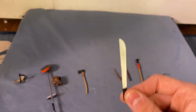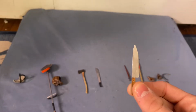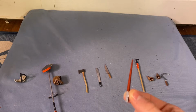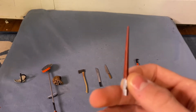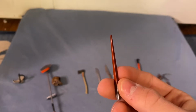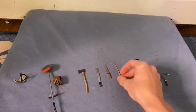It's his most iconic weapon right there. You also got the butcher knife, of course. Pretty cool inclusion right there. And I don't even know what this is. I'll be honest. Let me know in the comments. Yeah, I legit don't know what this is. I forget. So let me know in the comments what that is.